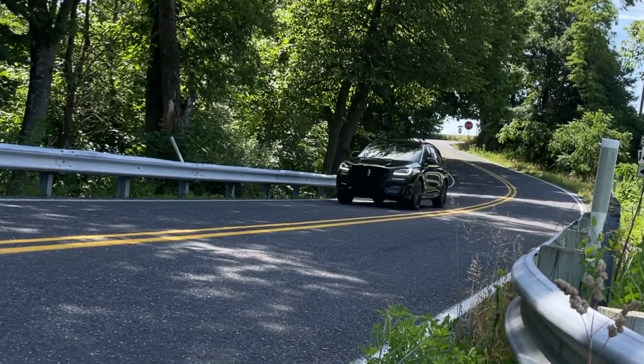You don't get a lot of body roll here on the Corsair, and the overall drive and acceleration is nice. It's zippy when it needs to be, but the braking is also very, very responsive.